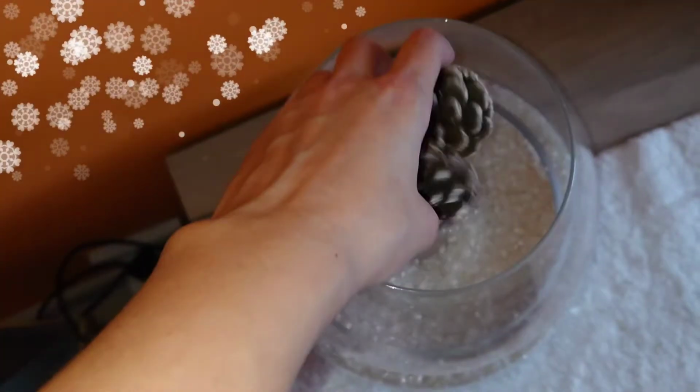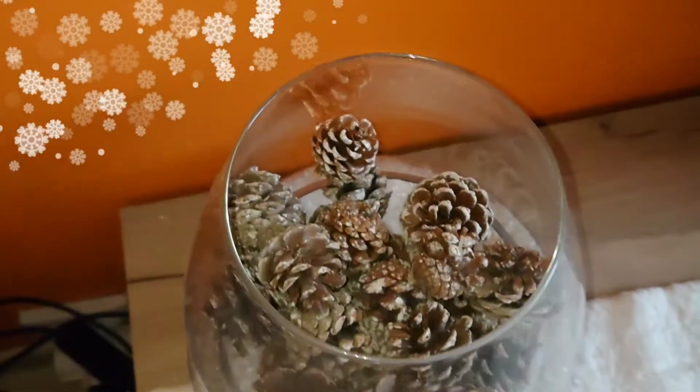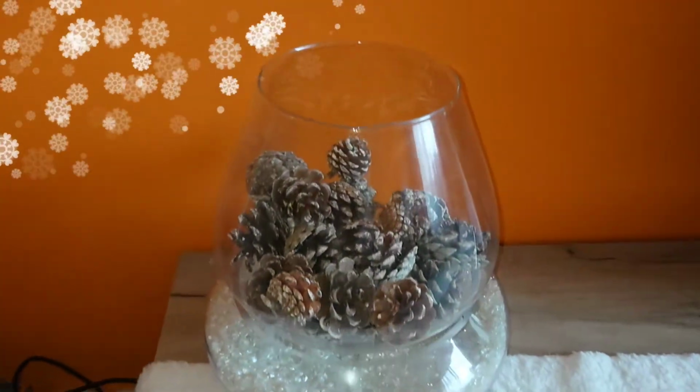I will fill this up with the acorns that I have. I love acorns in the decor. They bring a little bit of that cabin woods feeling to the space.